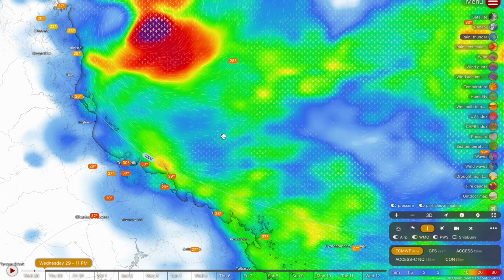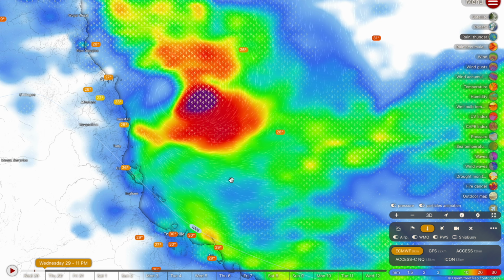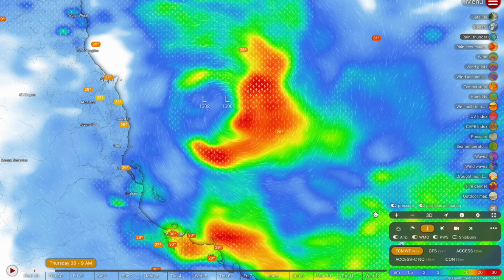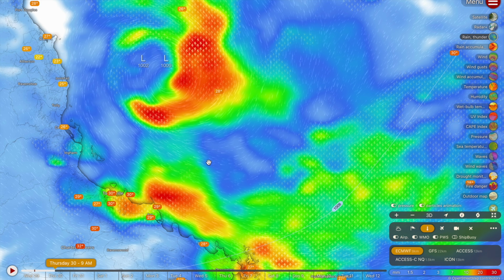In fact, the showers down there could actually get quite heavy at times later on tonight into early tomorrow morning as this low pressure system heads further and further offshore, with torrential falls expected to wrap in on the southern side of this system.